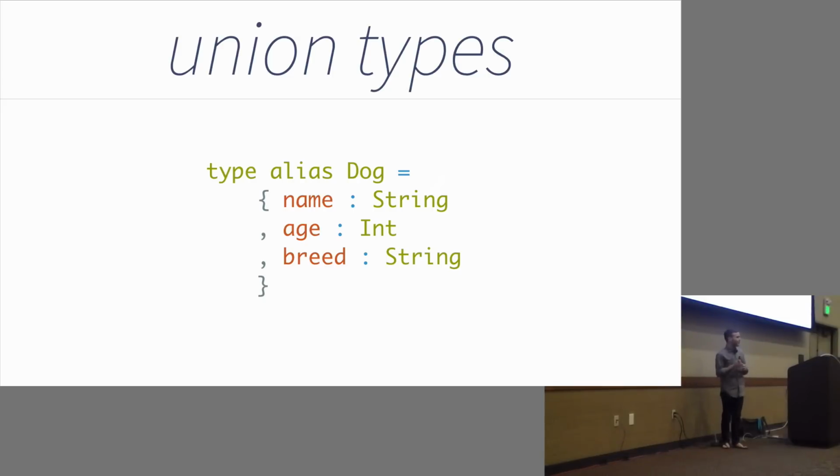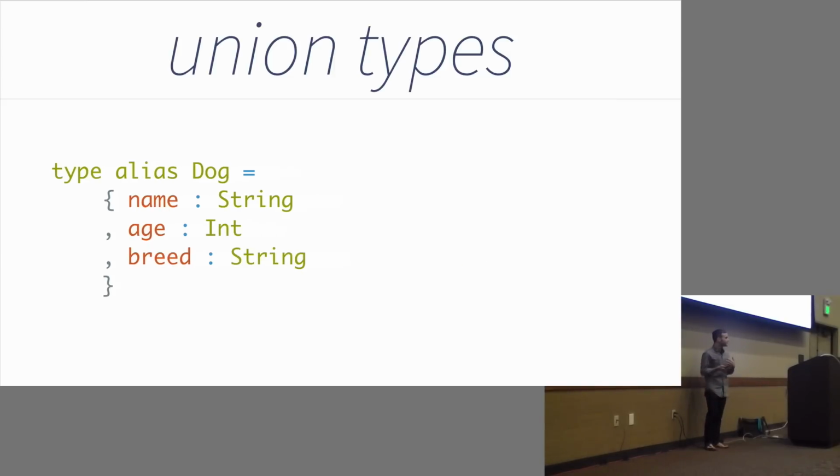Now one thing you might have thought of with our breed inside of our dog, why are we using a string here? If we had a program where we wanted to confine what values breed can take on, you would have to imagine we'd have to write some runtime validation code to make sure that when we type Sheltie, it's spelled a certain way, and then any other breeds we want to take in are the only values accepted. But that's something we have to worry about at runtime. And so that's extra code we have to write. We'd like it if the Elm type checker could work for us in this regard.